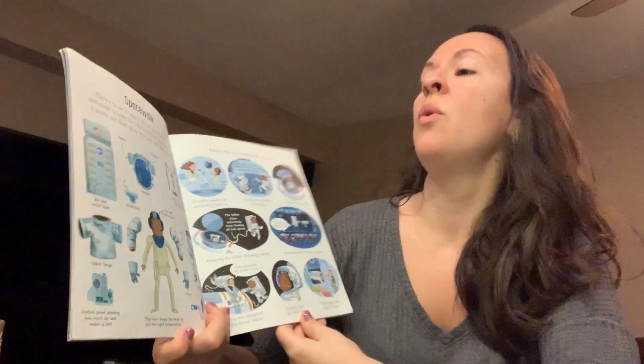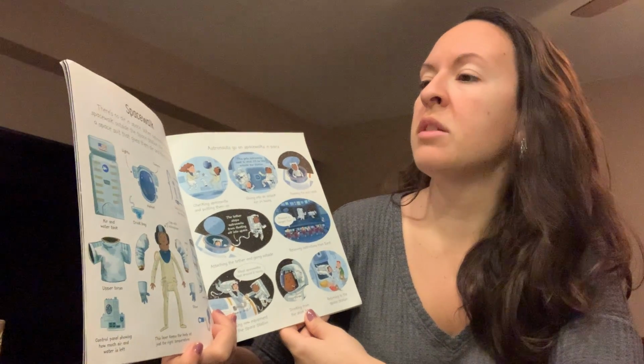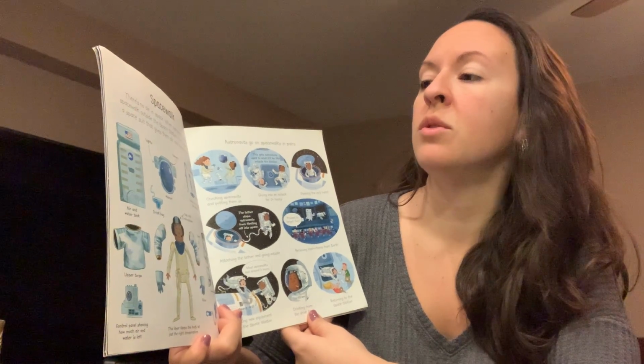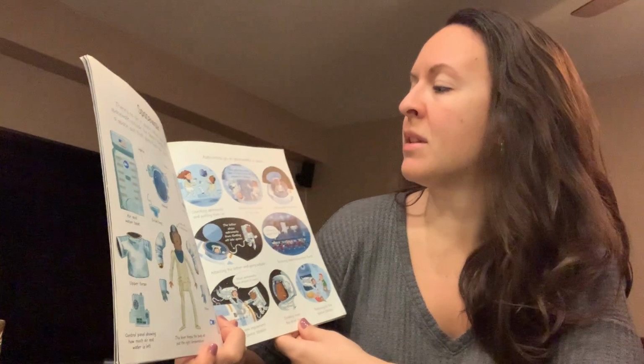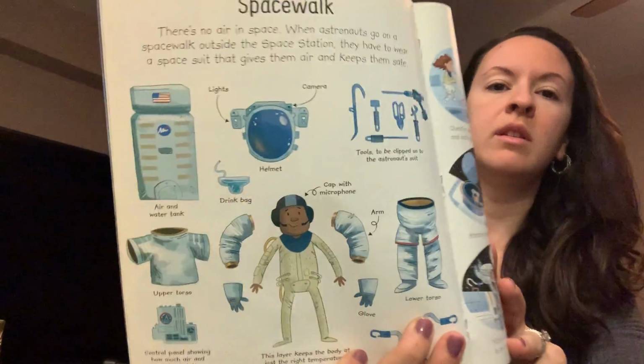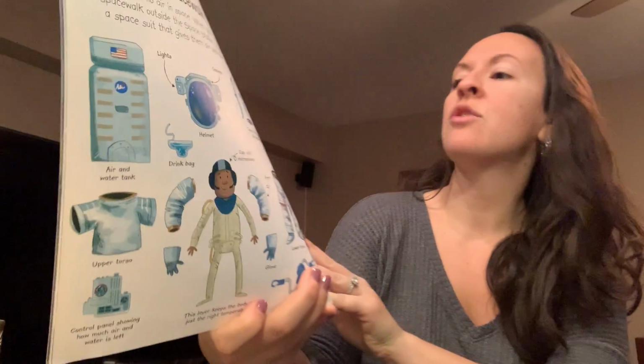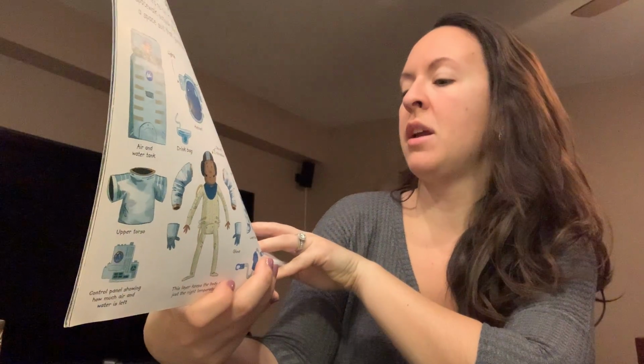Spacewalk. There's no air in space. When astronauts go on a spacewalk outside the space station, they have to wear a spacesuit that gives them air and keeps them safe. There's a spacesuit here. Astronauts go on spacewalks in pairs.